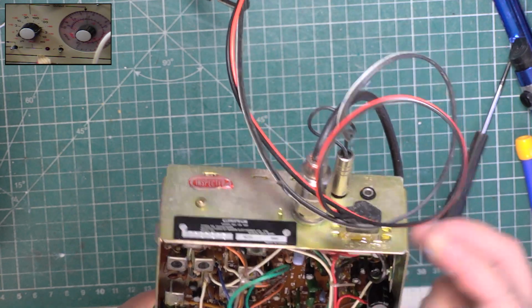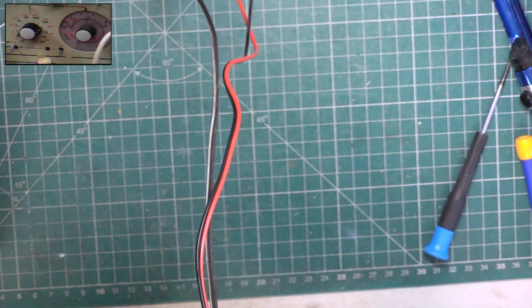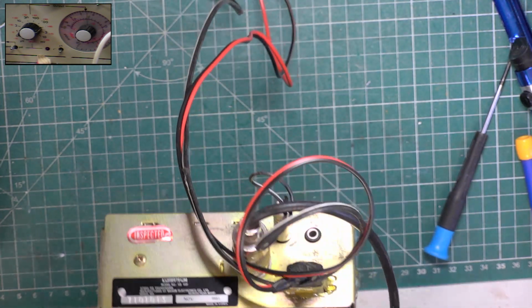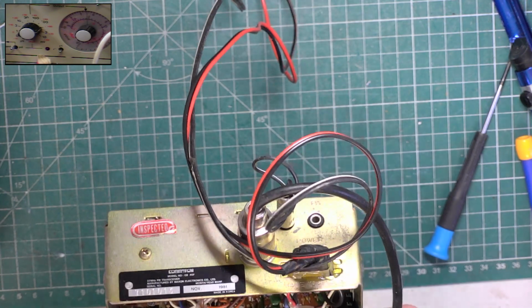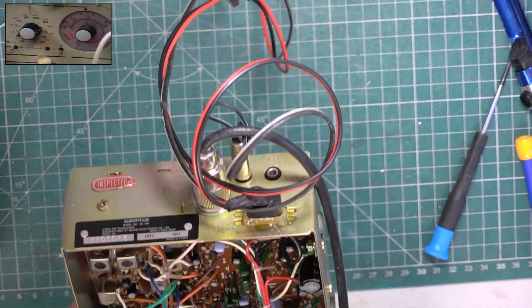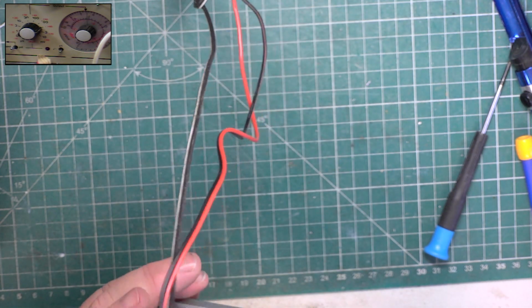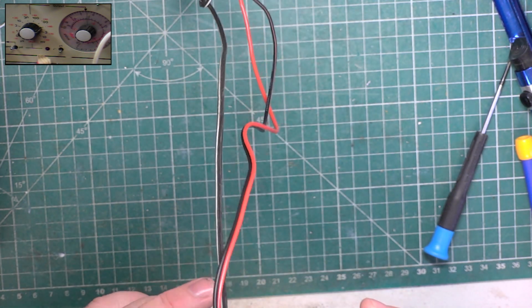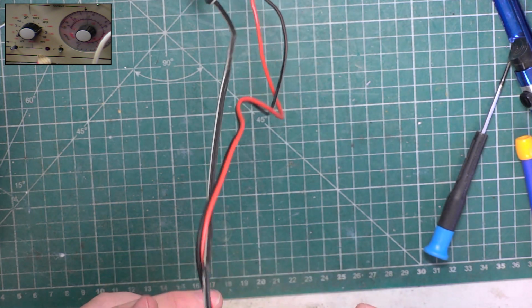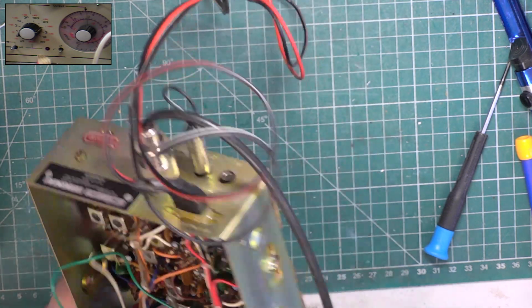I'm dead against modifying the sets to have an adjustable meter because it's not how they were, and then you can have 2 or 3 of these in your collection and they're different instead of all being modified so they're the same. So this is the one without the meter adjustment, and that's fine. So what we've got to do is put what's going out on this.